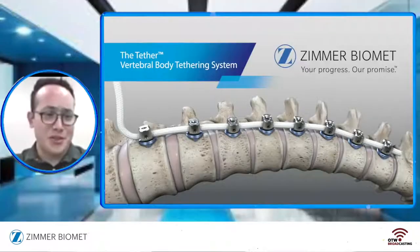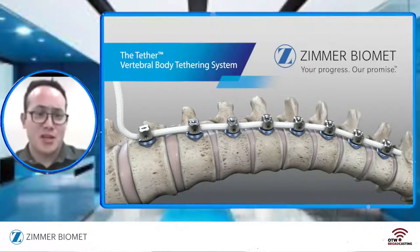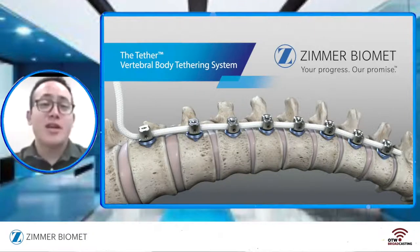Thank you, Dr. Goodwin. That was a great introduction of vertebral body tethering. Our next presenter, Dr. Daniel Hornschmeyer, will review patient selection and how vertebral body tethering works to reverse adolescent idiopathic scoliosis.